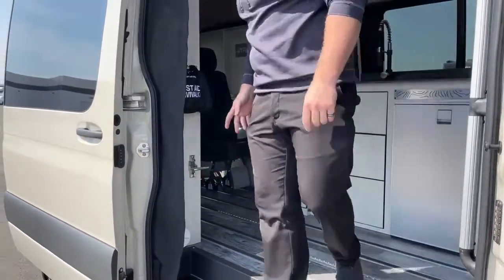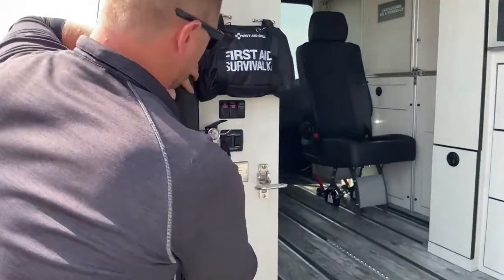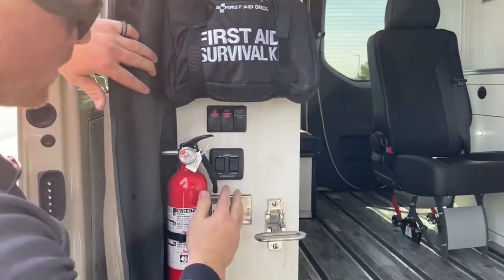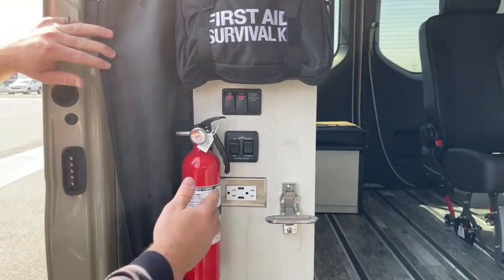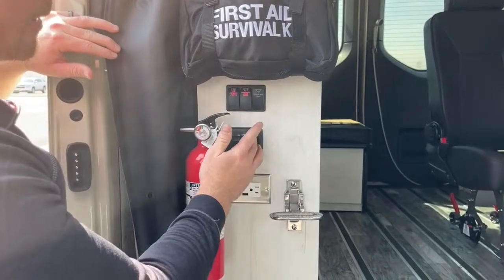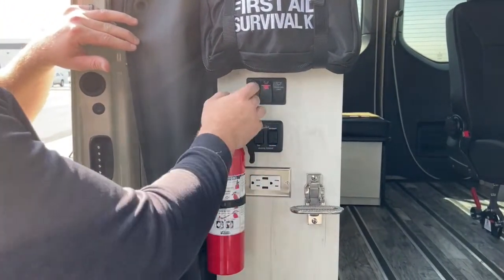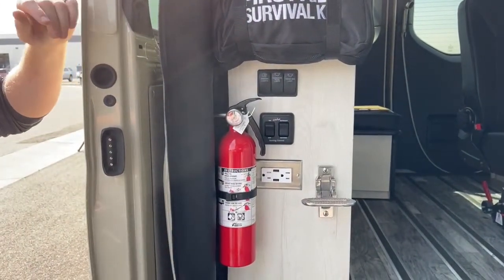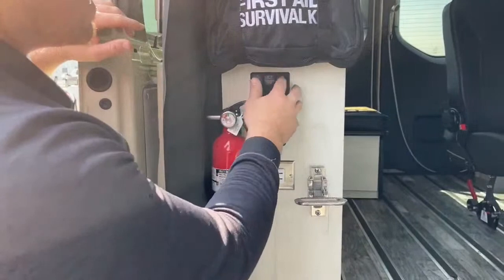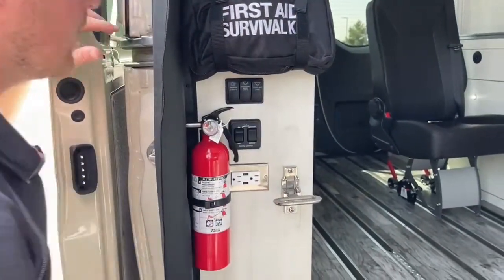Okay, so right inside the door, we've got a couple different control panels. This bottom one here is going to be for our awning. That's a Carefree awning. So we have a master power switch and then a retract and extend switch, an emergency fire extinguisher, the awning lights, the passenger scene lights, which is that light bar up above, and then another switch for your under bed lights, so you never have to get in this thing in the dark.